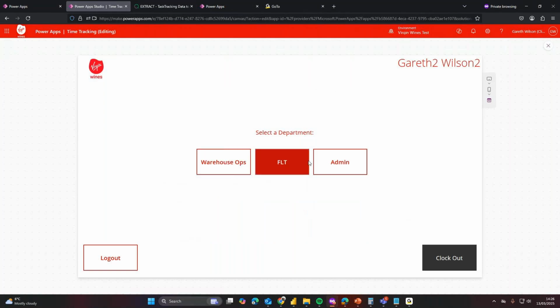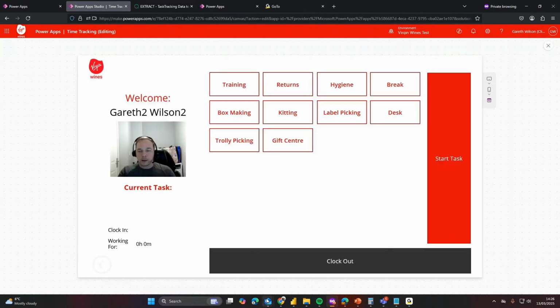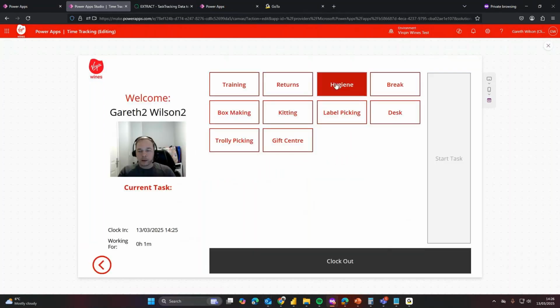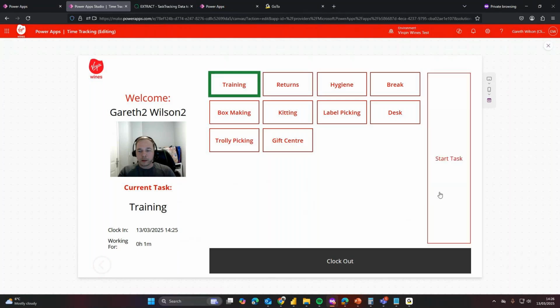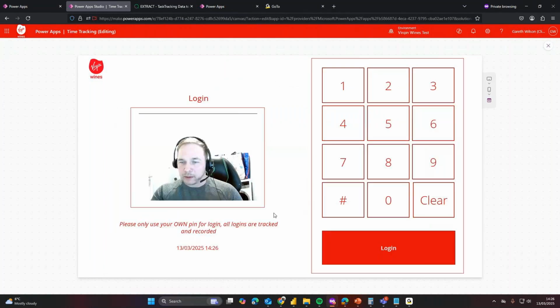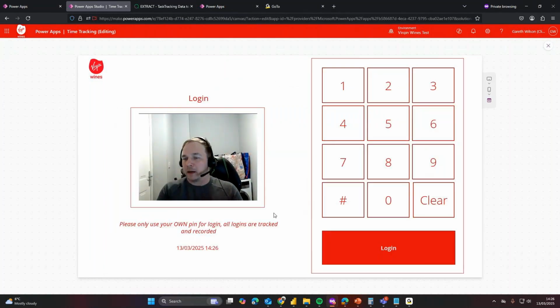It'll ask me which department I'm going to work in. So at the moment, there are three departments: warehouse ops, FLT, admin. Click on warehouse ops, and now these are the tasks associated with the warehouse ops department. I can quickly click on training, click start task, and from there, that's it. So I've now clocked in very quickly, started the task of training, and then I'm away.